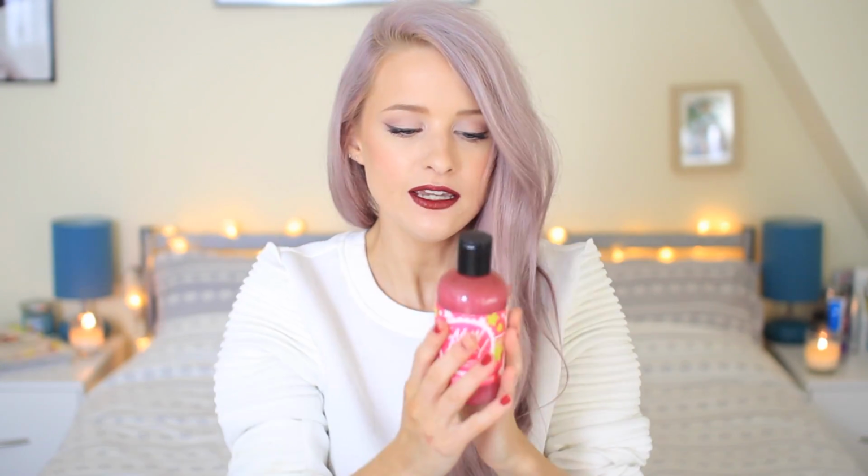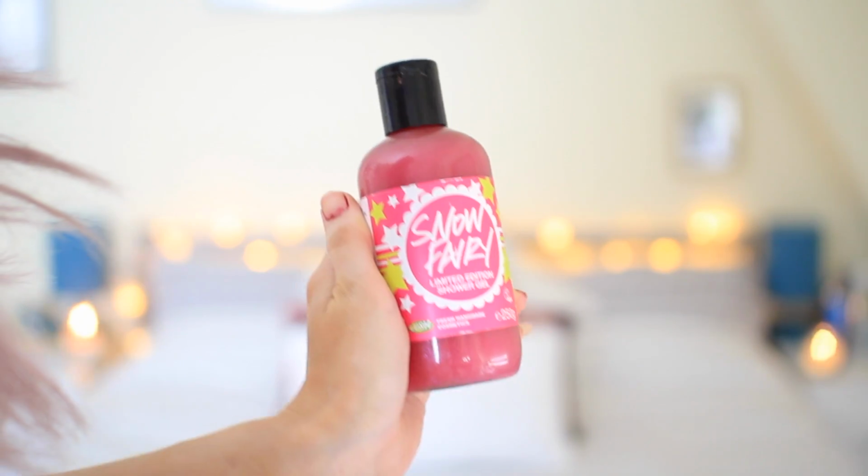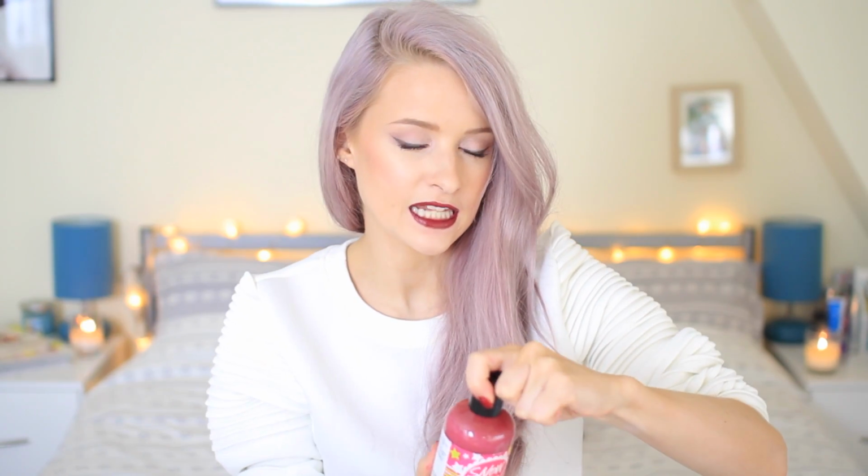Starting off with Snow Fairy. I got this. It's a limited edition shower gel. Most people will know about this if they're Lush fans. It comes out every Christmas apparently. And it is just the most amazing bubblegum pink glitter smell. It smells a little bit like Marks and Spencer's Percy Pigs. It's just heavenly, it is divine. If you like really sweet smells and candy smells, this is for you.